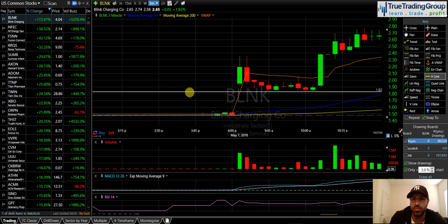This is that double bottom gap up pattern that I like so much, when a stock gaps up in the morning and then finds support in the middle of the gap. You can see we find support mid-gap, put in a little bit of a double bottom, and then get an increase in volume as we break above VWAP.